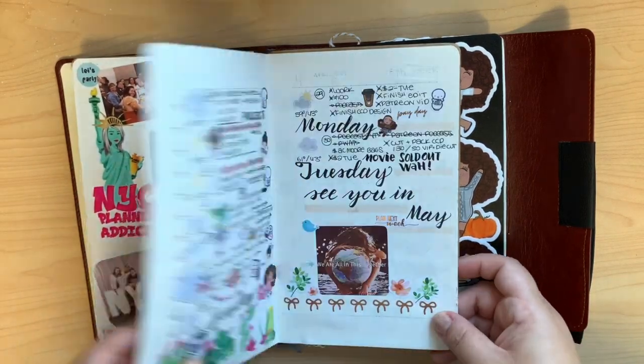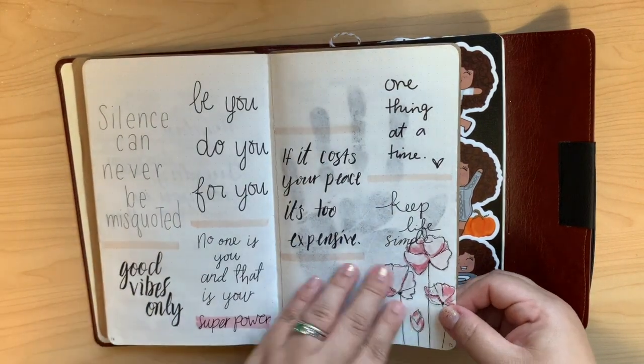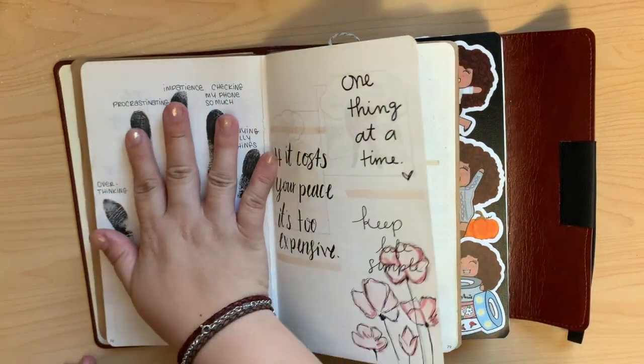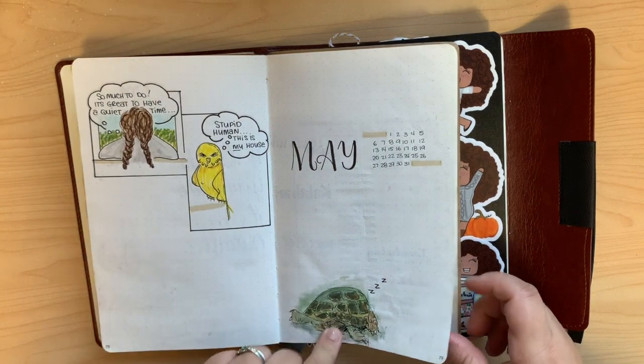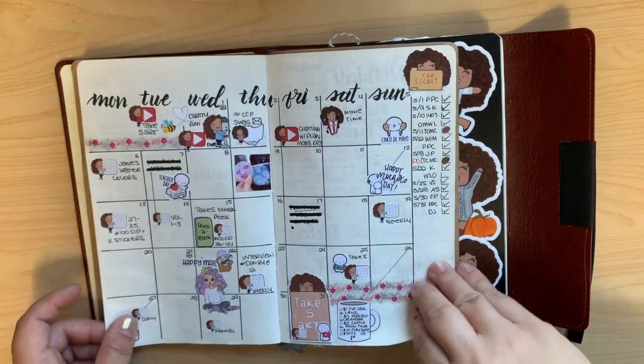Another event, some more dailies. Oops, sorry. This is just some quotes. It's my hand. It was messy. One of my tortoises and Gigi. Gigi's quiet right now.